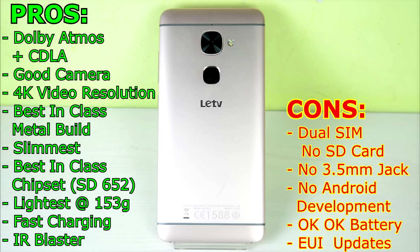IR blaster. From the cons point of view, dual SIM, no SD card, so if you buy the 32GB model, you are limited to 32GB of storage. You cannot expand it through anything. No 3.5mm headphone jack, that's a big issue for a lot of people, but you do get a connector inside the box. But I definitely do miss the 3.5mm headphone jack, mostly in the car. No Android development for the LE2, but LeEco recently released the kernel sources, so we may see some very soon.